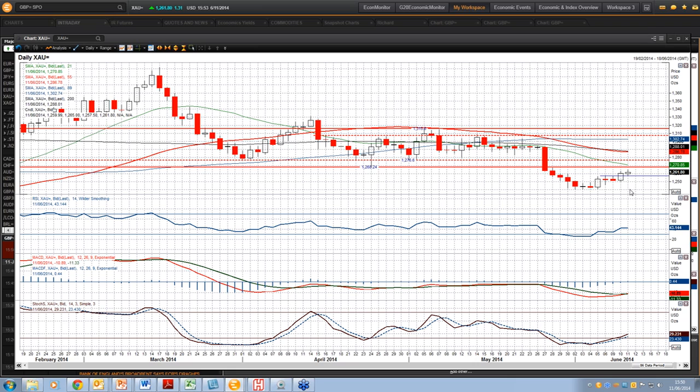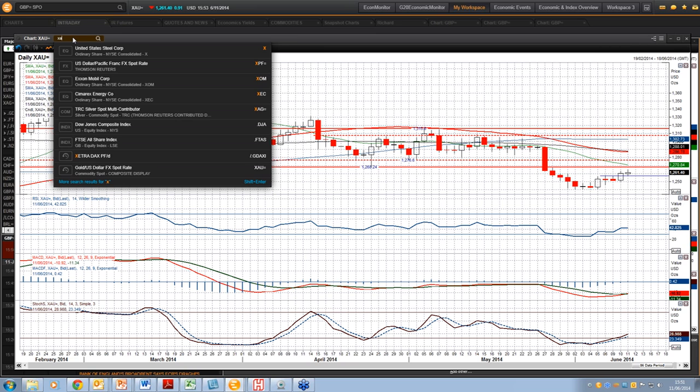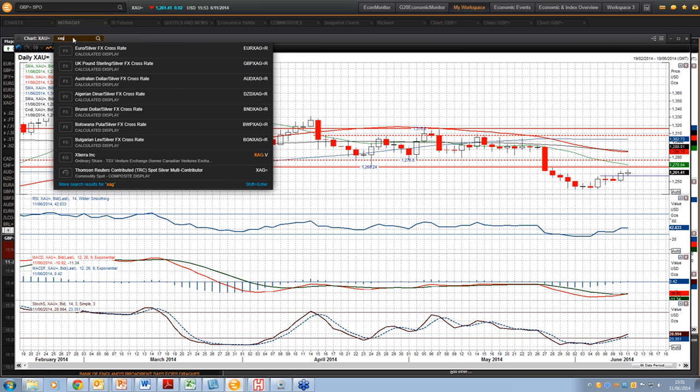Near term you could arguably be buying dips now towards that 1257 mark, but in the medium term, I think this is a nice sell zone between 1268 and 1278. Okay, very quickly, why not, I will look at silver, because I know a few do look at silver.